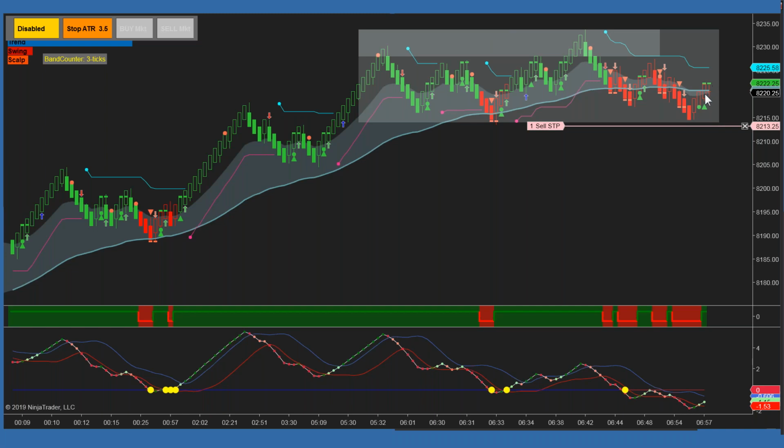Now, ideally, this is the retest of sorts. If we can see the market head lower, then we can cover this trade and we'll have the market pinched.